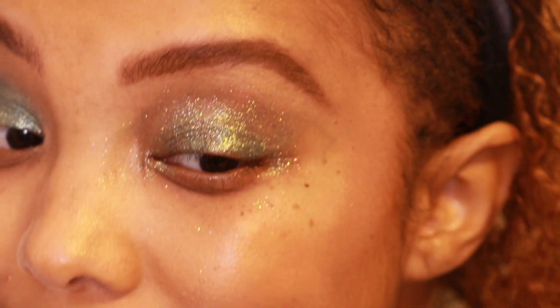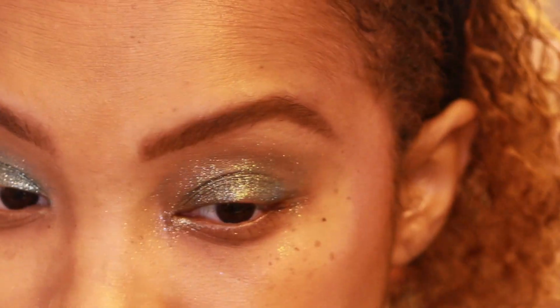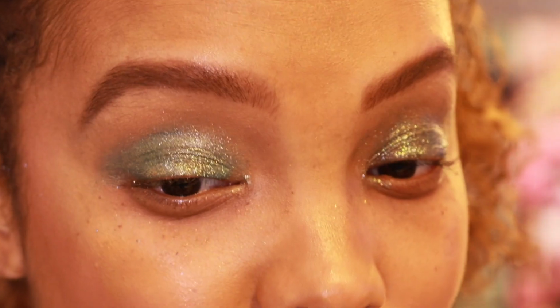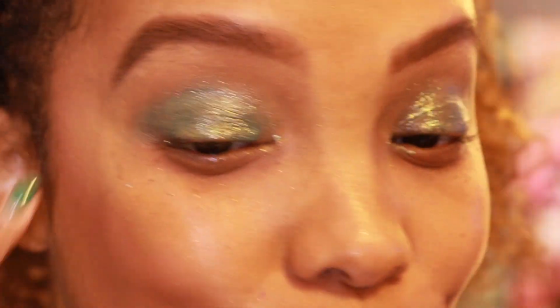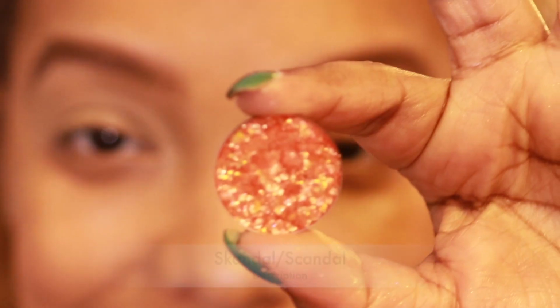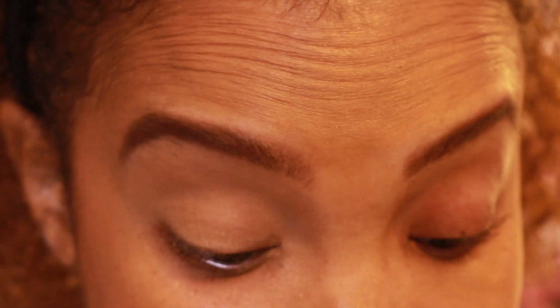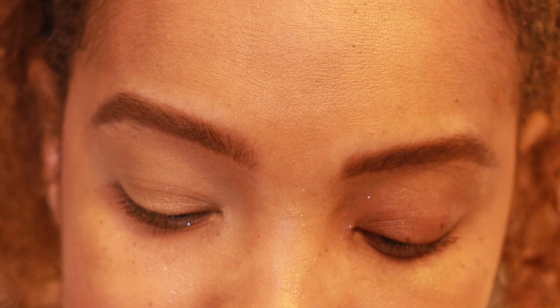Here is Mirage. They're both, I mean, on this particular shade, they're both equally as beautiful. I think this shade looks the best when it comes to the glitter primer or just regular eyeshadow. Next up, we have the shade Scandal. Ooh, I'm really excited to see what this is going to look like. I think it's gonna be really pretty.